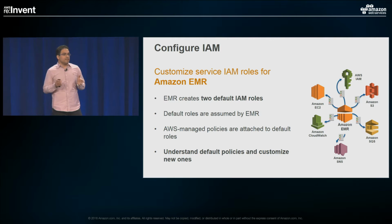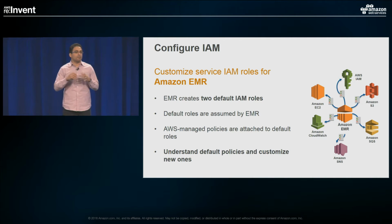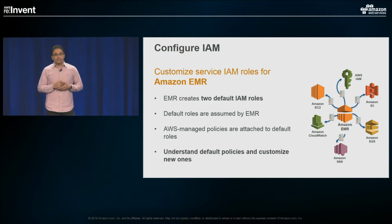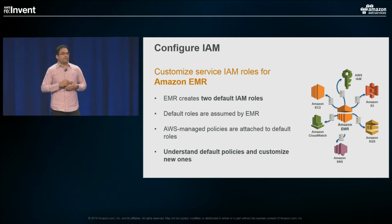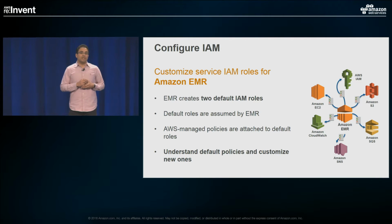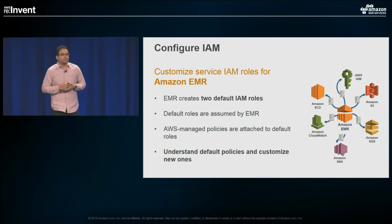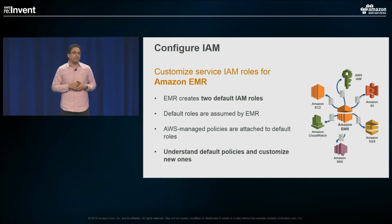Now, for your convenience, these default permissions have been wrapped together or bundled under AWS Managed Identity and Access Management policies. Those policies are then attached to a pair of identity and access management roles, and those roles are then assumed by your Amazon EMR cluster and the Amazon EMR service. The recommendation here is that you make sure you understand those default permissions and tailor and customize a new set of permissions that matches the intended use of your cluster.